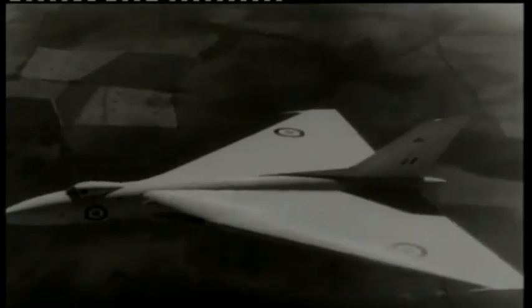Like the Javelin, she may represent the shape of things to come. Experts say the Delta design is certain to give great speeds over longer ranges at higher ceilings with maximum economy of operation.